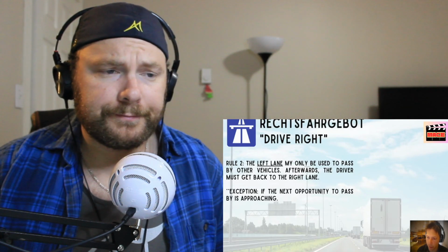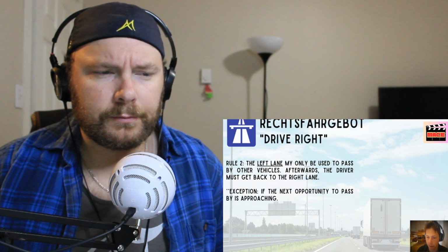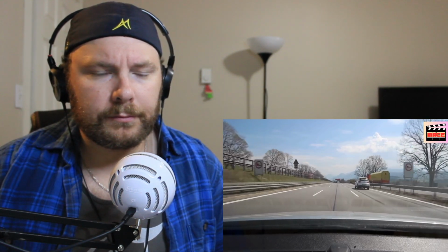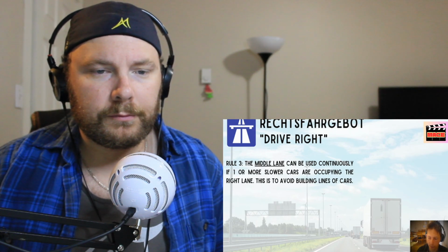Rule number 2, the left lane can only be used to pass other vehicles. Afterwards, the driver has to get back into the right lane. There is an exception to this if the next opportunity to pass somebody is approaching. Rule number 3, the middle lane can be used continuously if one or more slower cars are occupying the right lane. This is to avoid building lines of cars.